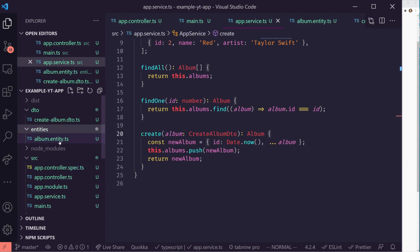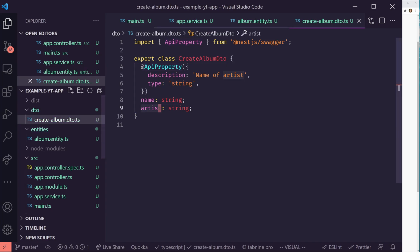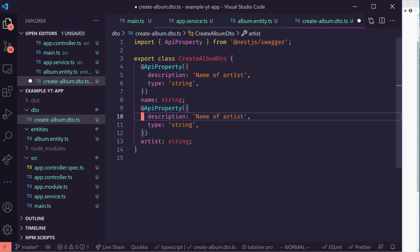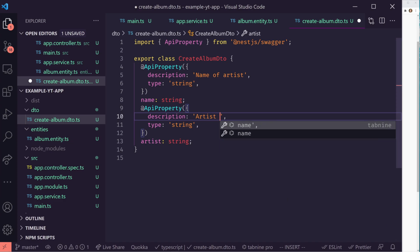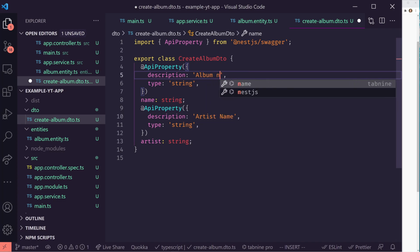In my DTO here, I didn't mark all of them with API descriptions. I only did the first one, for the name. So I could do the same thing for the next one. Instead of the description here, this should be the artist name, and this should be the album name. Let's see if that makes more sense.